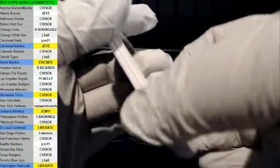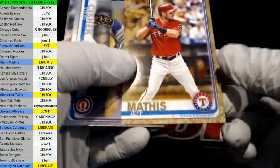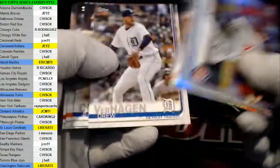Jeff Samardzija for the Giants. Manny Machado. Pete, there you are. Rangers, Jeff Mathis, 677 of 2019. And then a Steve Cishek holo. Jackie Robinson, iconic card.